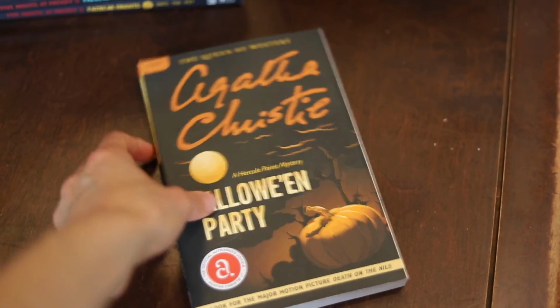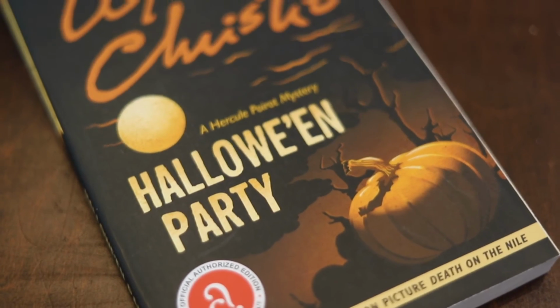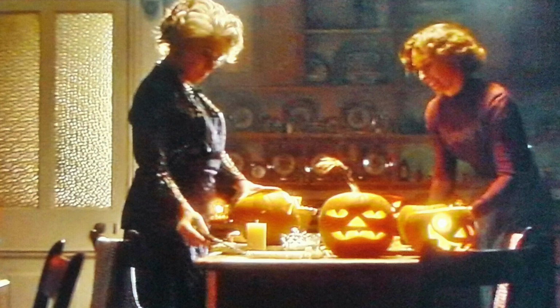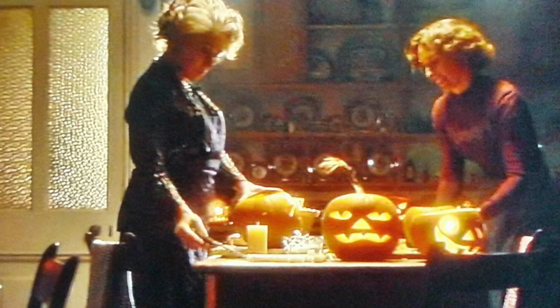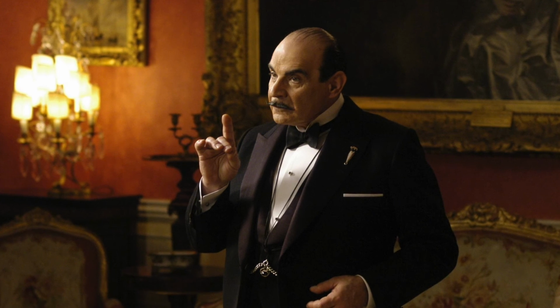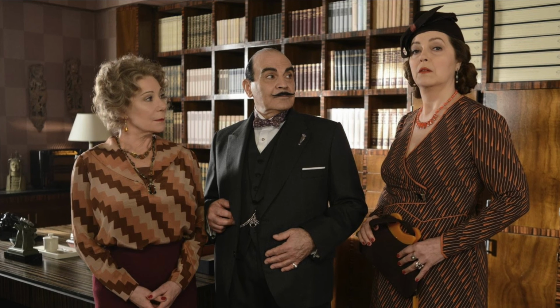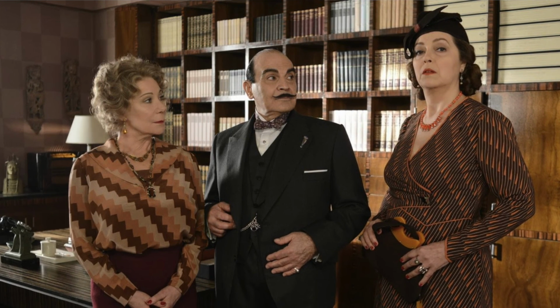The next book is Halloween Party by Agatha Christie, and this was my first year reading this, and I was immediately drawn to this book because Halloween was spelt the original way. During a Halloween party, a 13-year-old girl named Joyce starts boasting about witnessing a murder in the past. At the time, no one believes her, but when she is found dead later that night and Poirot comes to unmask the murderer, he begins to question whether the murder she claimed to have witnessed was indeed real.